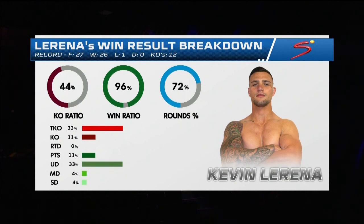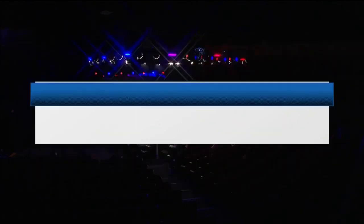Lerena's win result breakdown: 44% KO ratio, 96% win ratio, and won 236 rounds.